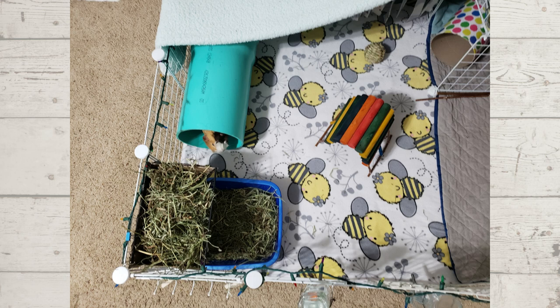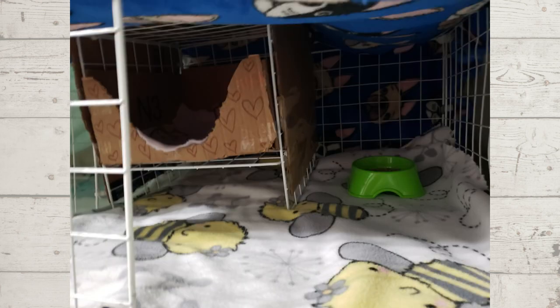I like that you have plenty of hides. I like the blanket covering it to act as another kind of dark hidden area. I think that's a really good idea to give them more security. I'm impressed that you have that PVC pipe in there and it doesn't roll away. My pigs would definitely roll themselves away in that because they are special sometimes. I don't really have any major suggestions. It looks like you did a good job stabilizing the loft.